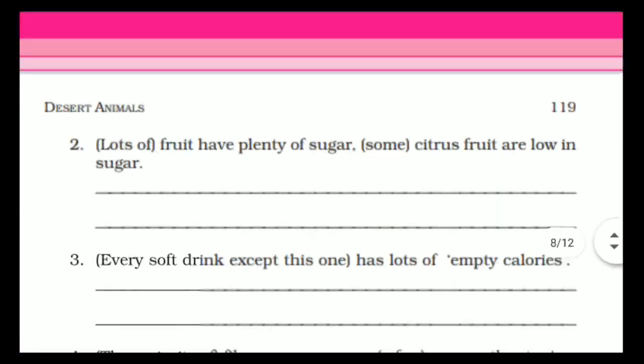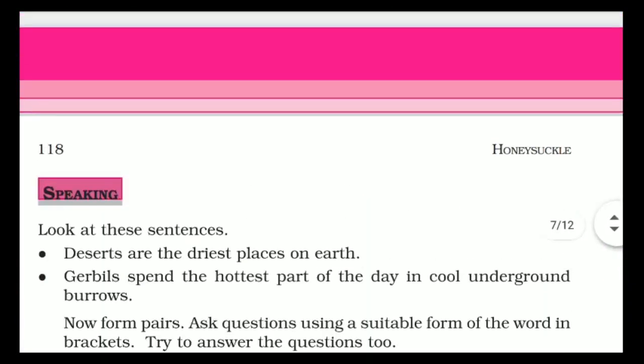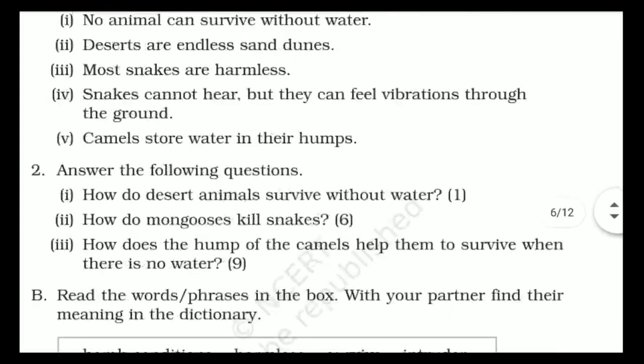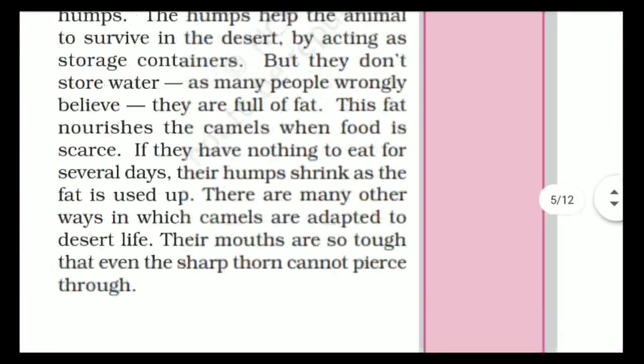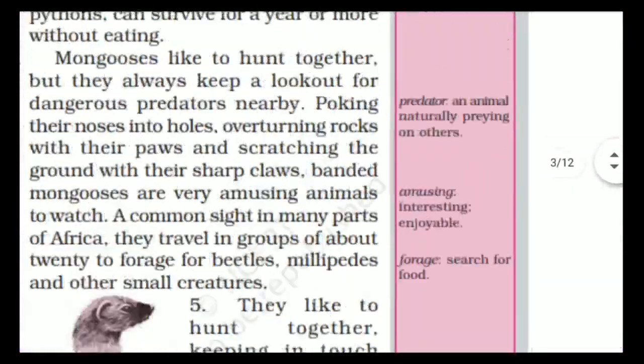So here we have completed all the exercises. We have completed the chapter. Now it's your duty to complete all the exercises on your own, and wherever you feel a problem while solving the question answers, you can ask. I can help you. Okay. And be ready for the summary also, what you have seen and what you noticed about the animals who live in this desert area.